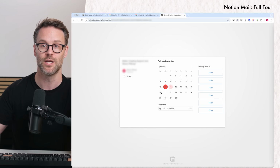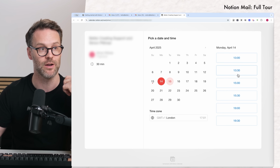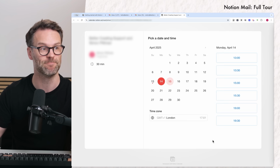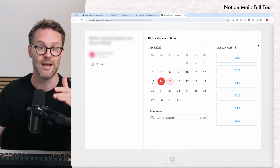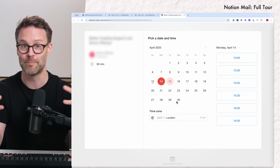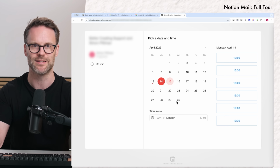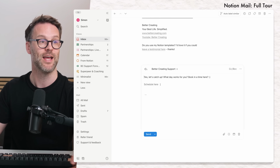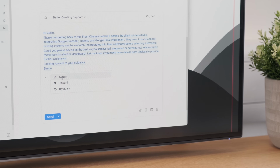If we do that now, come over to the web and you'll see they would see this lovely view where they can go, okay, I'm going to select the thing, put their name in and schedule a meeting. And if you've connected multiple calendars to Notion Calendar, the system will show availability across all of them. Now, this built-in scheduling feature, as you can see from this, looks a bit like some of those other tools like Calendly or SavvyCal, but those are just to schedule meetings. So this is all integrated in one system for your workflow. I absolutely love it. So honestly, I recommend Notion Mail purely for this feature alone, but there's more to see.